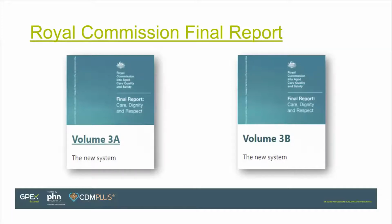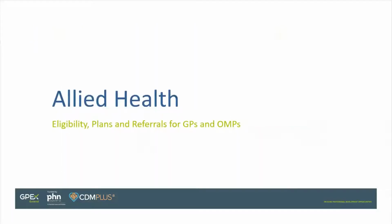All right, we're going to look at some of the allied health pathways that are currently available. And I think there's a little bit of confusion, from the primary care level as well as in residential aged care, about some of these referral pathways that exist. So we're going to take a look at which residents are actually eligible for the additional services and the different referral pathways for GPs and other medical practitioners to refer to allied health.